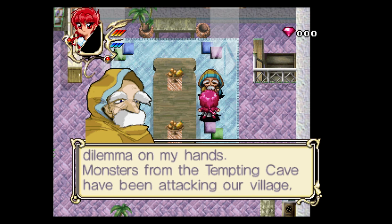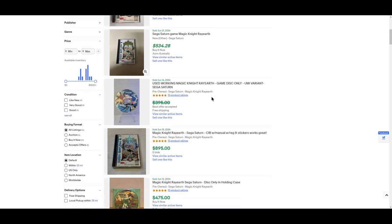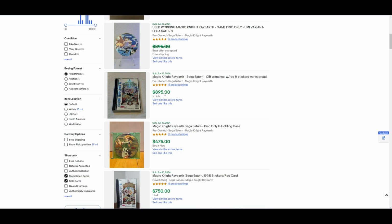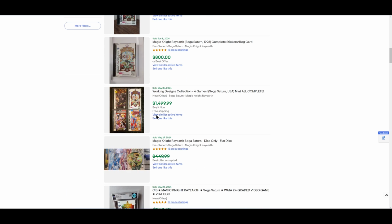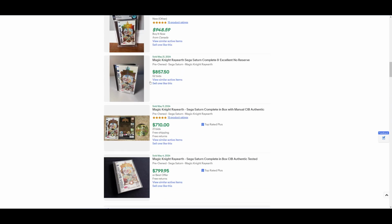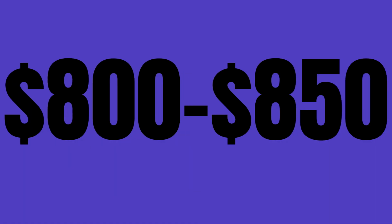Alright, so if we hop over to eBay, we can see that this game is selling for a lot. Most recent one sold for over $800. This one sold for $500. Just the disc by itself sold for almost $400. This one sold for almost $900. $750 here, $800. I mean, this is a very, very expensive game. On average, if you want it in the box, you're going to spend between $800 and $850.